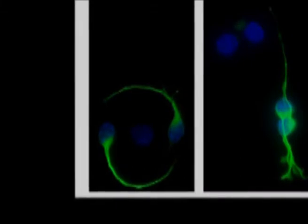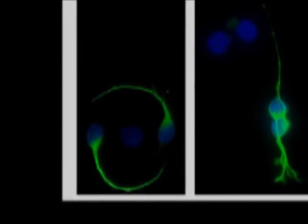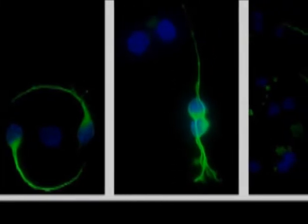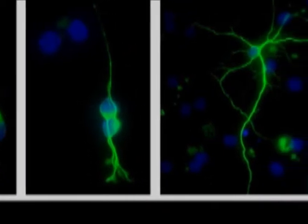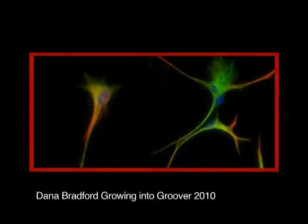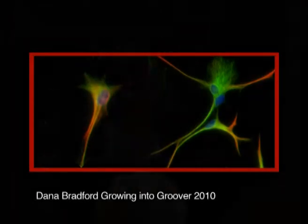So in the first image, an immature neuron has put out a single neurite, which will most likely become the axon. In the next image, the neuron begins to extend other neurites in a search for neighbouring neurons to communicate with. And in the final image, the neuron is shown in all its glory. The longest, thickest section will become the axon, and the remaining neurites will become dendrites. In the future, it may be possible to harness the capacity of our own neural stem cells to help the brain repair itself following injury or illness.